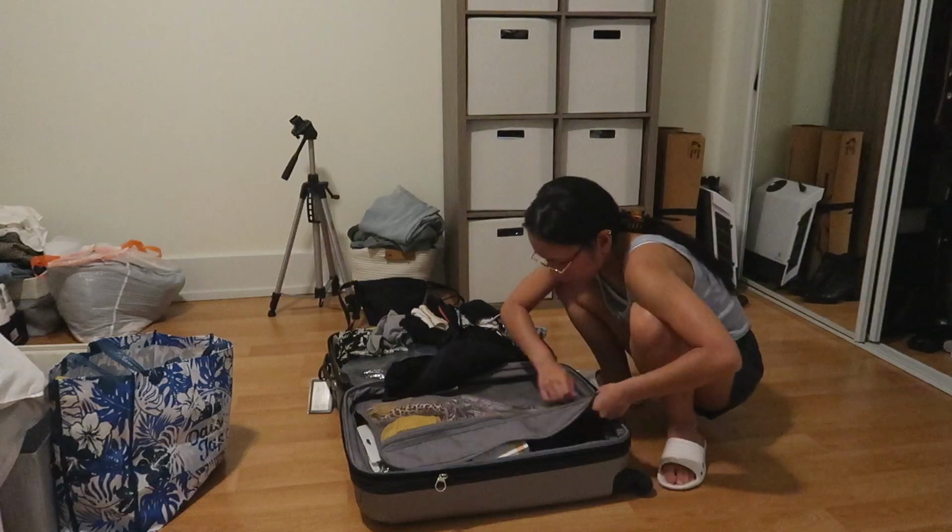I am running out of space though already, which is kind of a problem. I even bought a bunch of snacks in this little blue bag here. It's just snacks and other gifts that I'm gonna give to my friends and family back home. So I need to figure out how I'm gonna bring all of that back. But yeah, I think I'm going to continue doing a little bit more packing.